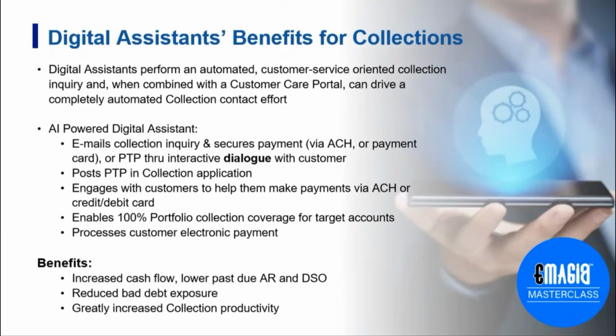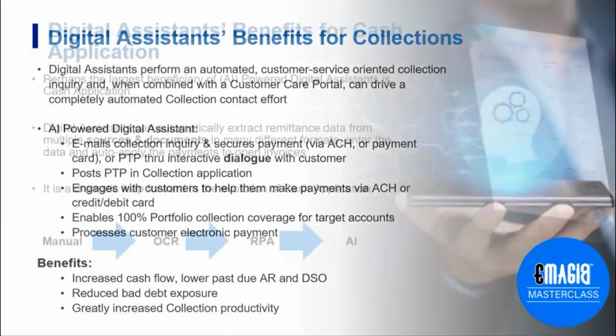And again, it engages with the customer and can assist them in making a payment on the customer care portal. And certainly the benefits for this segment of customers: better cash flow, lower AR DSO, reduced bad debt exposure, which is probably the biggest threat from these smaller accounts, and certainly increased collection productivity and collection coverage. So nice benefit here.